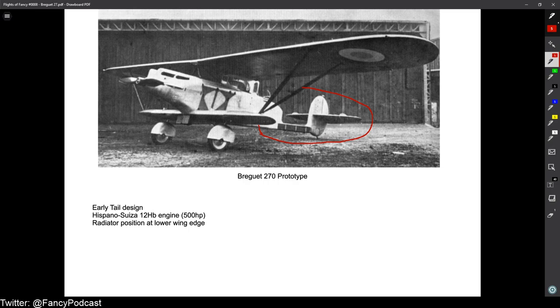The designers Marcel Vuillerme and René Dorin, sadly I have no information on either of them, settled on a biplane design with sesquiplane characteristics. Now, what a sesquiplane characteristic means is essentially that the upper wing is larger than the lower wing. So typically, it'll be the top wings that are larger, and there's no real necessity for what the ratio is between the two wing groups, or wing pairs. As long as they're not equivalent, it's technically a sesquiplane.